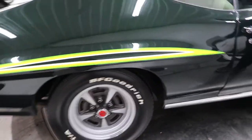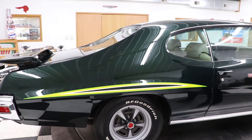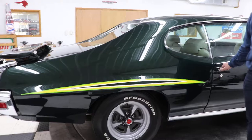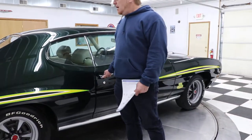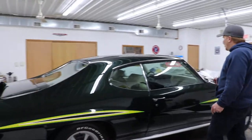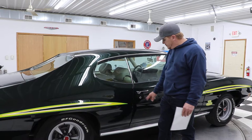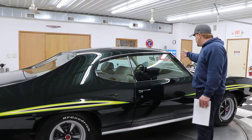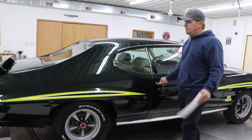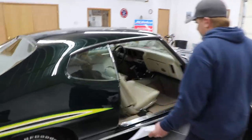All of the interior in this car has all been replaced. It's a super, super nice car. Like I say, inside, outside, under the hood, in the trunk, this car is absolutely as good as it gets. All the glass in this car is in perfect shape. The door handles are new, the door locks are new, the mirror on the driver's side is new. All the stainless trim looks like brand new. I don't know if this stainless was replaced or not, but it looks like brand new.